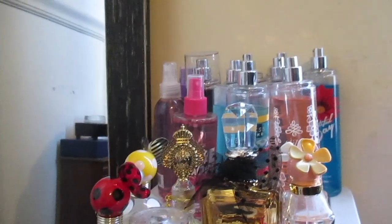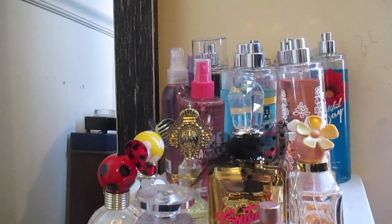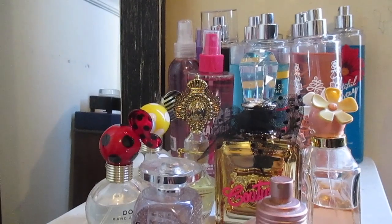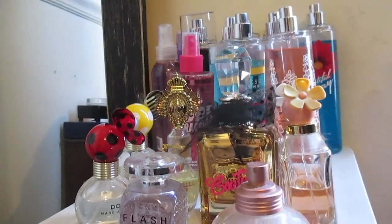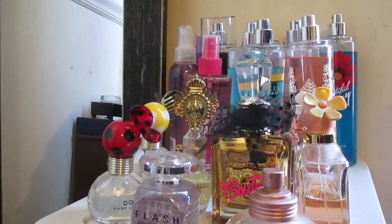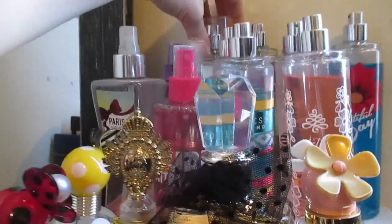I'm constantly getting body mist at Bath and Body Works and, you know, watching the perfume sections at the discount stores because I just love it. I love having a variety of scents to wear. My husband knows this and he, you know, spoiled me for Christmas as well when it comes to like the body lotions and stuff. But yeah, that's everything.